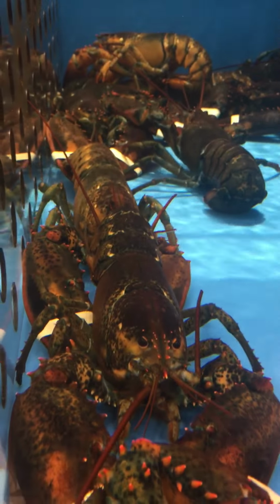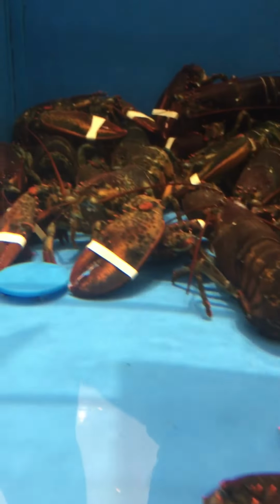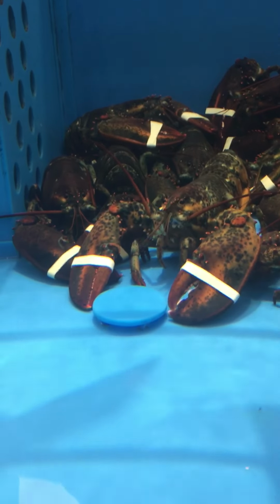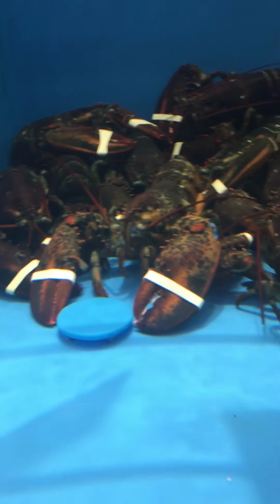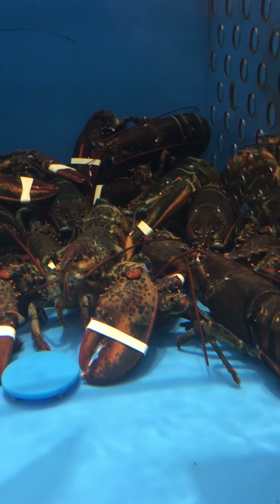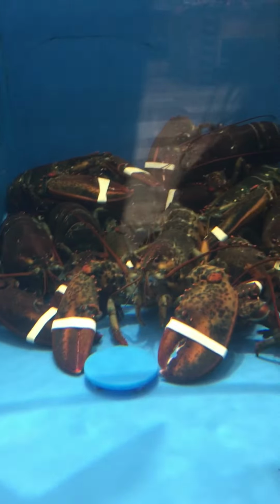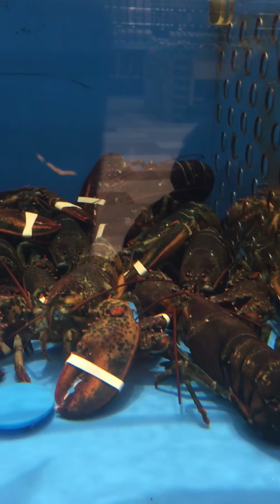Look, that guy's looking at me. Hello. Then we found a big one in here. Oh, that's. Do you see it? Dude, look at the big one at the back. It looks so big. He has a huge claw. Yeah, he's so fat. He scares me. Oh, look, there's even a fat one back there.